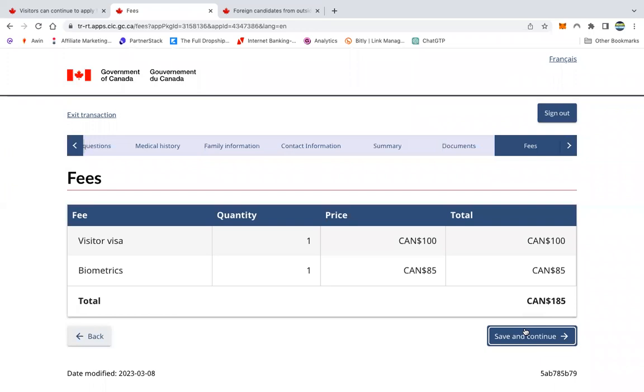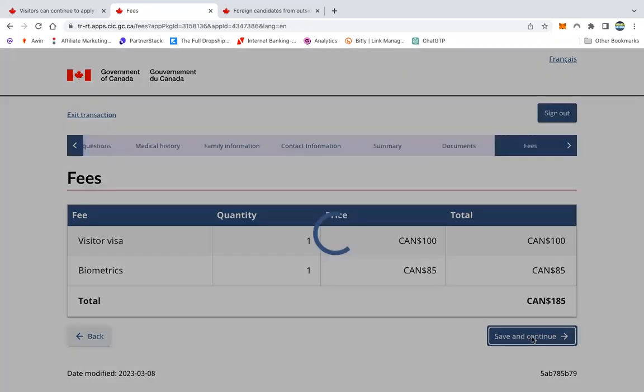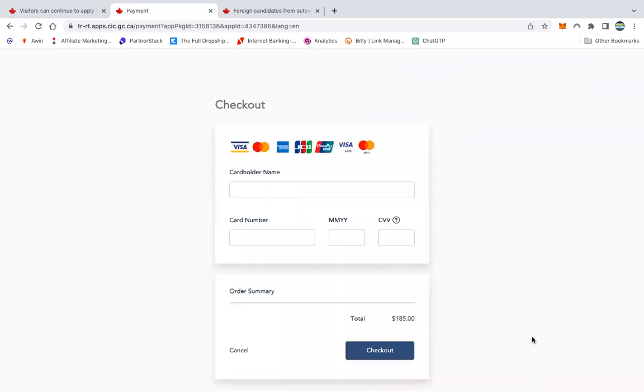And then the fees, the visitor visa, it's $100 and the biometrics is $85. And in total, you're going to be paying $185. So you're going to save and continue. And then all the way down here, you are going to put your card holder's name, the card number, expiring date, your code, or the 3-digit number on your card. Click on checkout and you make your payment. And that is a simple way on how to apply for a visitor visa for siblings.